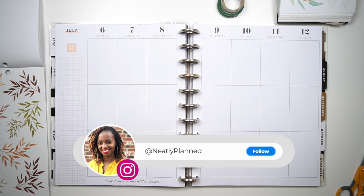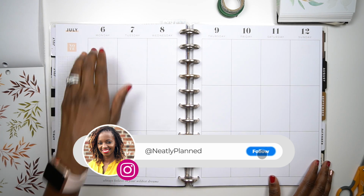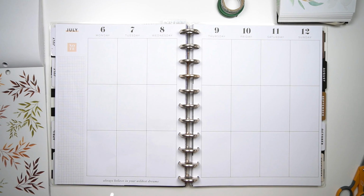We are doing another week in my big work planner. This is the week of the 6th through the 12th. It is a busy one.